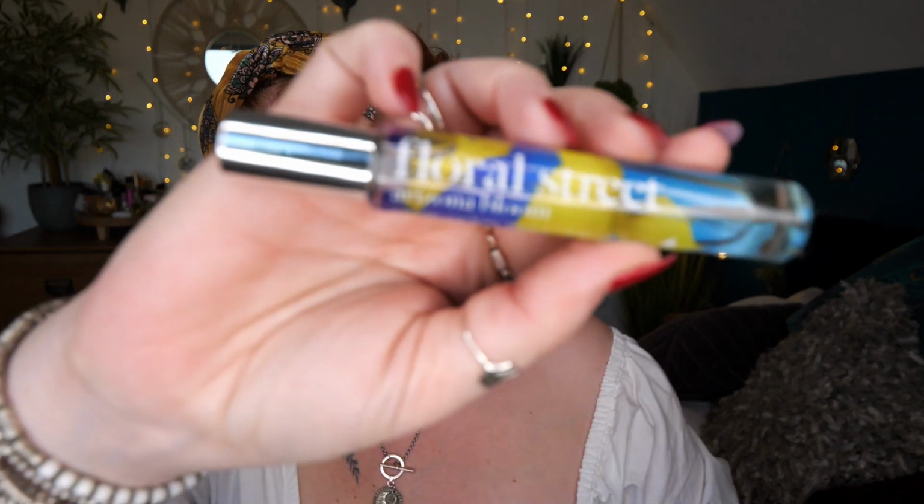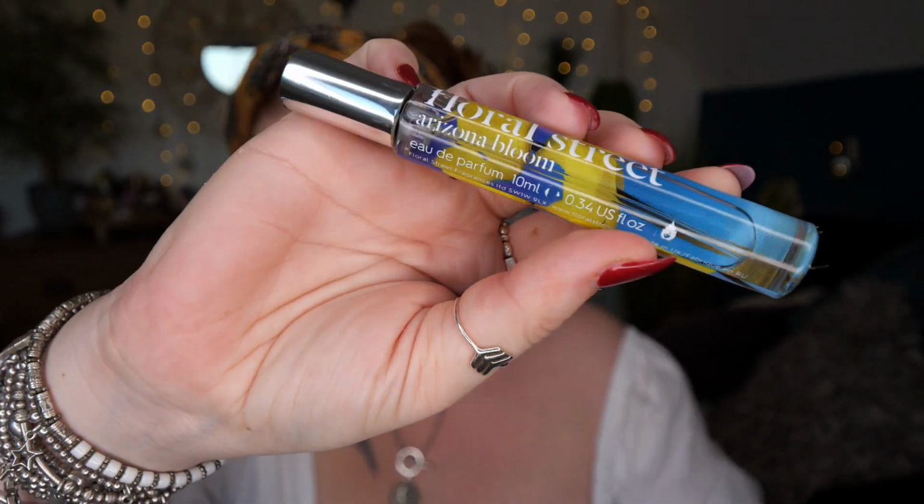But there's something in this. I'm sure it's this one. A dry floral amber fragrance for the sunny, euphoric, nomadic and free-spirited. Okay. Beautiful bottle. Absolutely beautiful bottle. I love them. They're so lovely, aren't they? All right then.